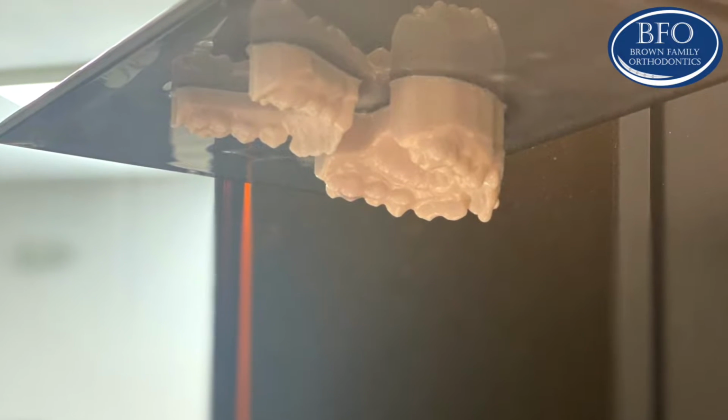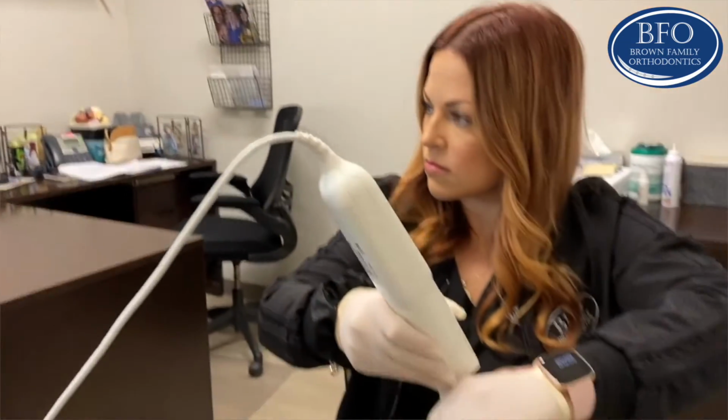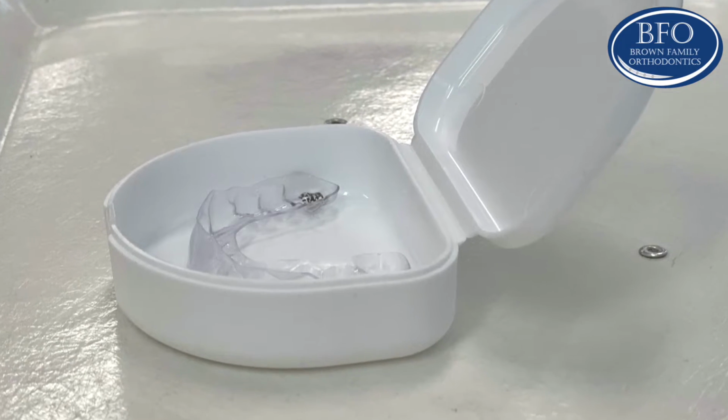Aligners are a series of plastic trays that move teeth incrementally from one tray to the next, to the next, to the next. What we do is take an intraoral scan using our digital scanner and design a treatment outcome based on where the teeth are and where we want them to be. And then a series of aligners is fabricated, moving those teeth incrementally.